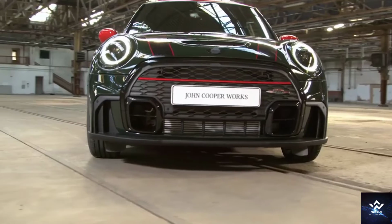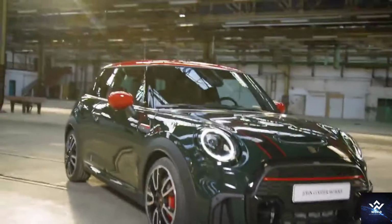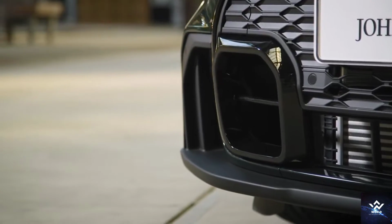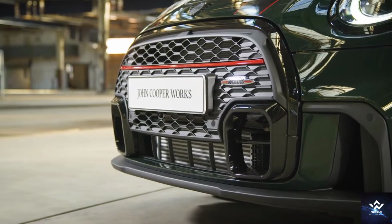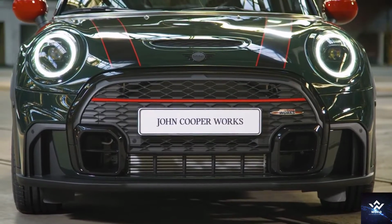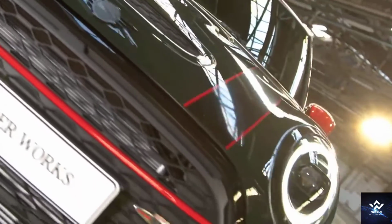But you know, the final say in sportiness is still up to the John Cooper Works models. The most powerful Mini hatch needs more air intake, and those further vents at the bottom are now arranged on one level with the hexagonal frame. Look how wide and formidable that makes the whole front. The safety bar giving way to more mesh inlays, and of course the motorsport accent of the red blade help to that effect too.